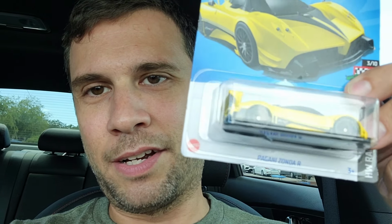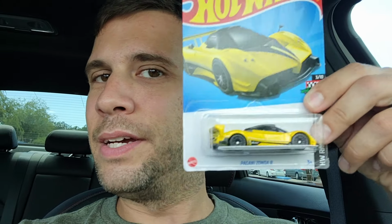Dude. I'm gonna find some new cars. Yay, new Hot Wheels! New Hot Wheels, guys! Finally got some JK's Hot Wheels. My favorite here, the Pagani Zonda in yellow. Ooh, yellow.